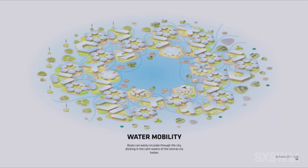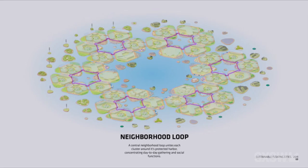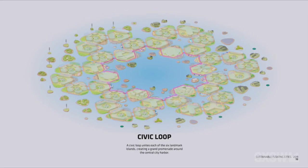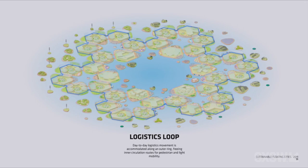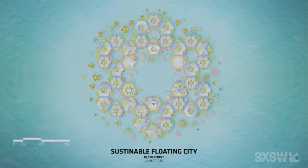So that's essentially the idea. Imagine a town of 10,000 people where you move around on the water. You have the local block, you have the sort of neighborhood, and you have the entire city. You have an inner harbor with all the cultural and social facilities, and then, of course, like an outer harbor that is where you arrive and dock.